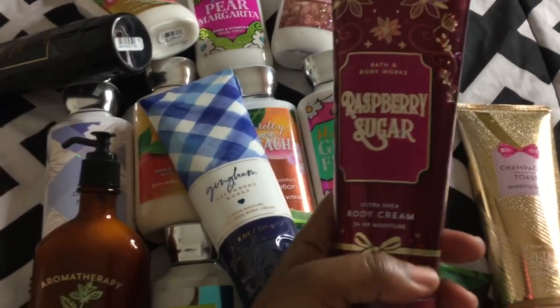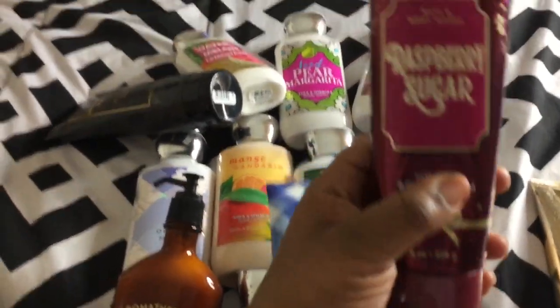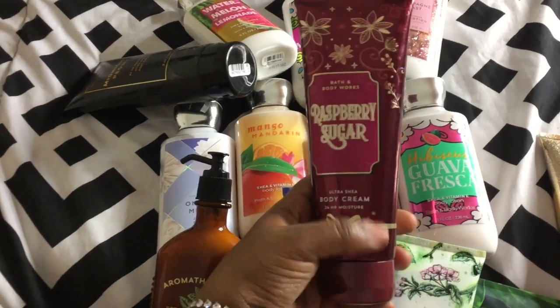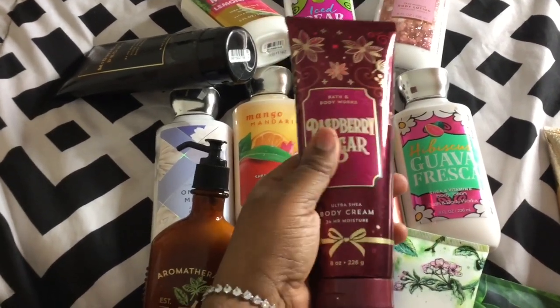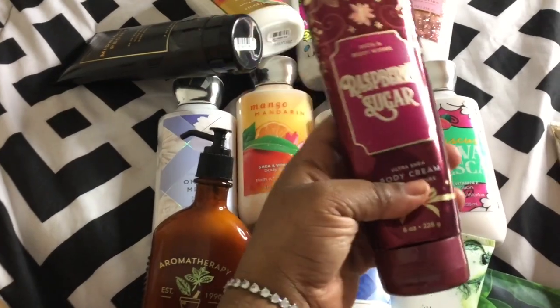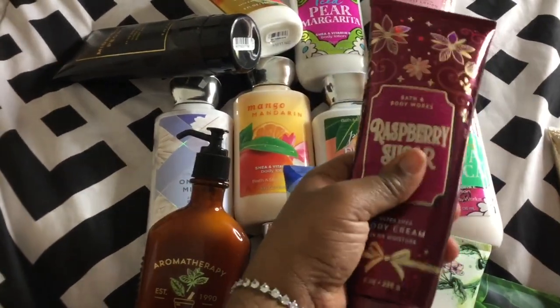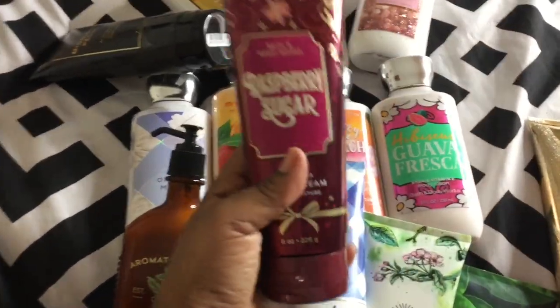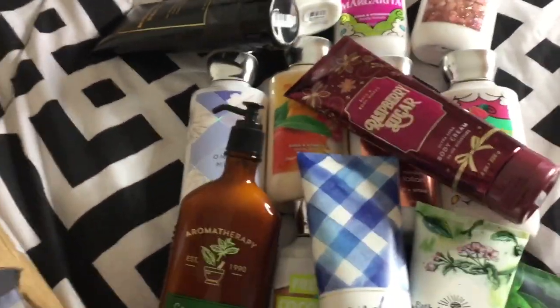Raspberry sugar here. Love. Is it just me or does this kind of look like it's not centered? Like they misprinted the package over. Or maybe the bottle is just turned or something. I don't know. Maybe it's me. I'm so analytical about everything. Anyway, have raspberry sugar body cream.